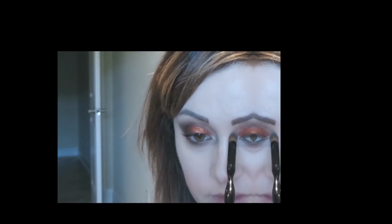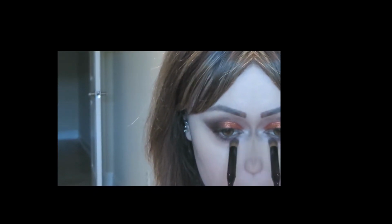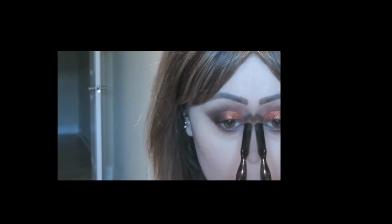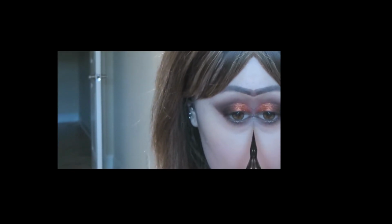I'm going to be taking the Transforming Pearl now, and we're going to be popping this in the inner corner of the eye. It's important to take a brush that gives you enough precision, yet a good enough give when it comes to blending, so that you don't create a funny, harsh white line in the inner eye area between the nose. Now that our coverage is on, you can take whatever coverage you like, light, medium, super dark, whatever you want.